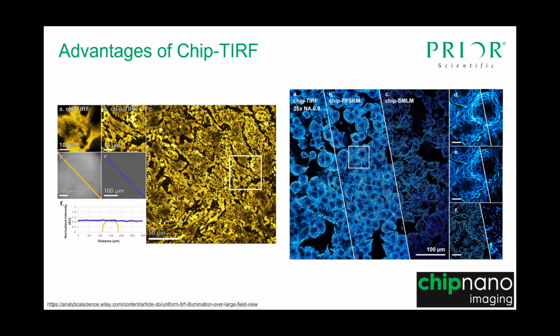Because of the type of images that they also acquire, they can combine this with their own image processing and different types of fluorescent labels to do things like STORM and SRRF. And you can see there the level of image quality that they're able to achieve over a massive field of view because of the fundamental mechanical technology that they've developed.